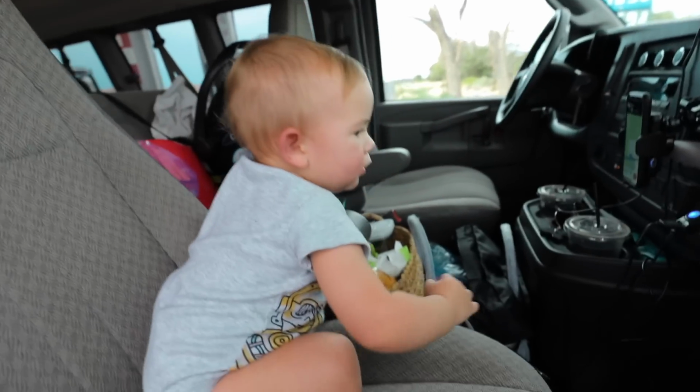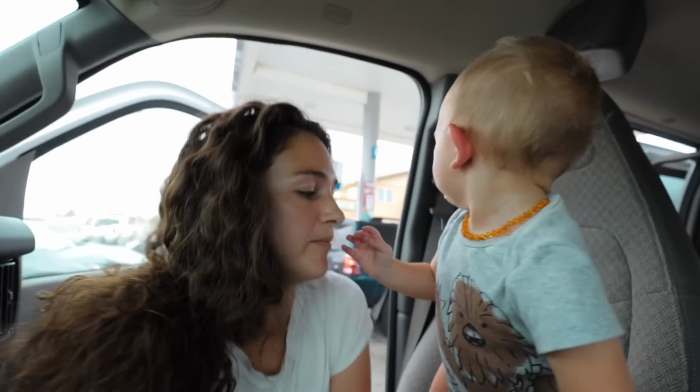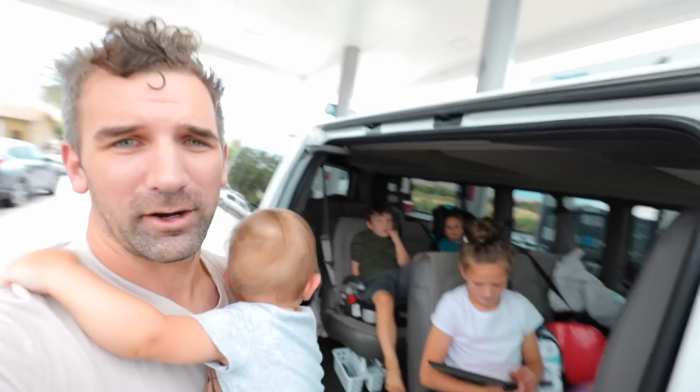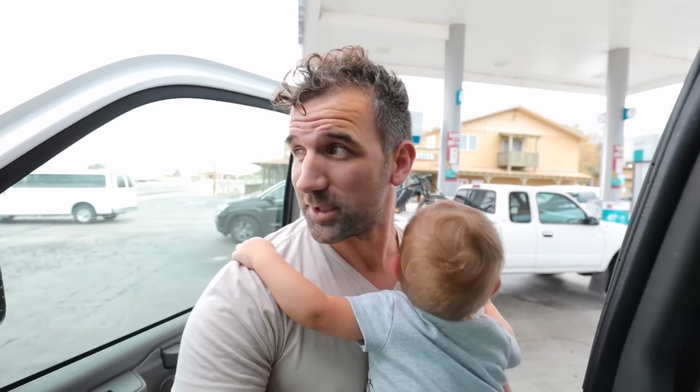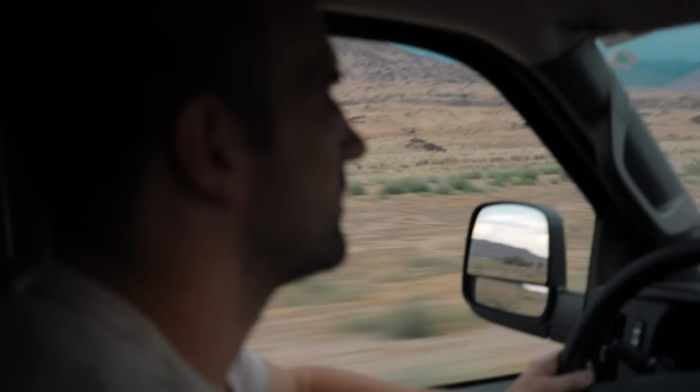Everything is getting cleaned up. We're waiting on Mike. Bathroom break, get some gas, then we're gonna head out again. We are at a Chevron in the middle of nowhere. Everybody took their potty break, so it's a good little break, but we have a lot to go.